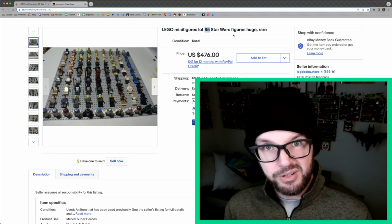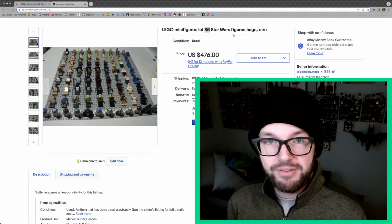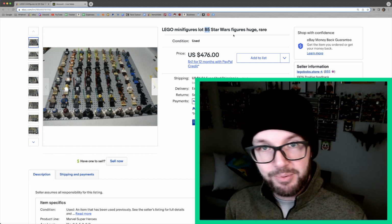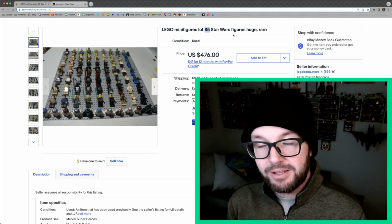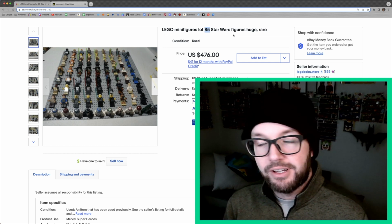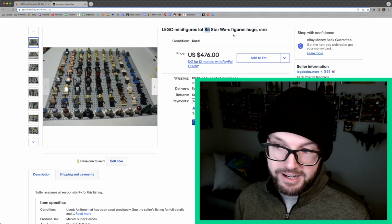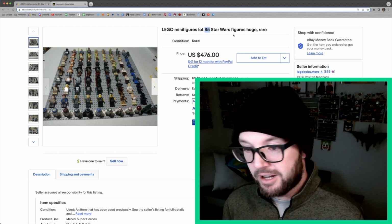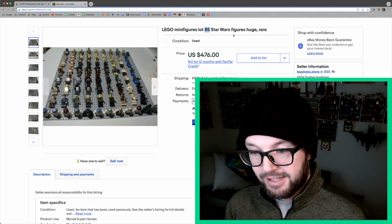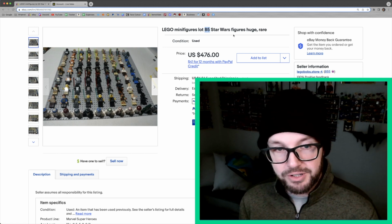So whenever I found out there were 10 less, I messaged the seller. I said, hey, there's only 75 minifigures in there. No accidents happened, but can you do anything to compensate me? They wrote back and said, oh, yeah, I guess I miscounted. Or actually, they didn't say anything at first. They were just like, oh, yeah, I miscounted. I said, well, can you offer any money back? Because I would like to keep what I have. I don't really want to send it back.